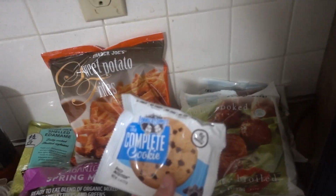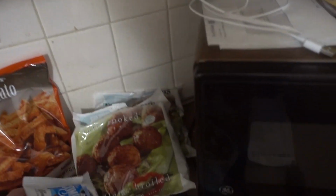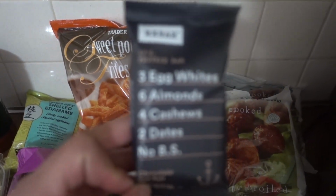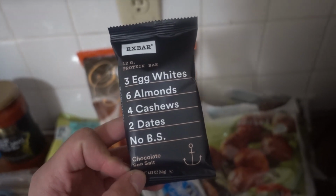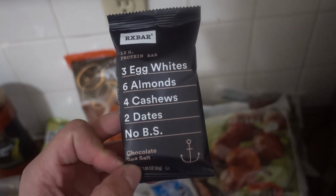I got one of the small Lenny and Larry's for maybe a pre-workout snack one day. I got one of these RX bars. This one is the chocolate sea salt, which I've had before. It's pretty good macros, good little snack for on the go.